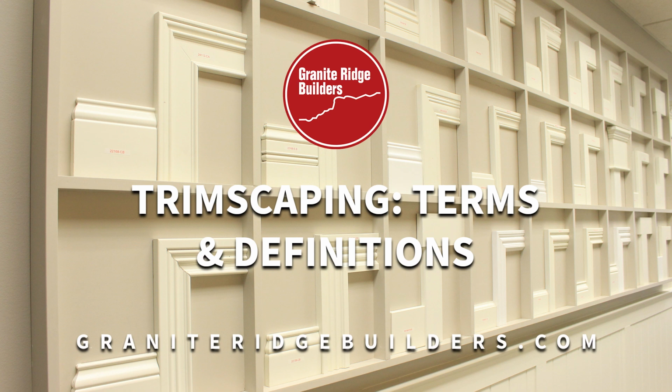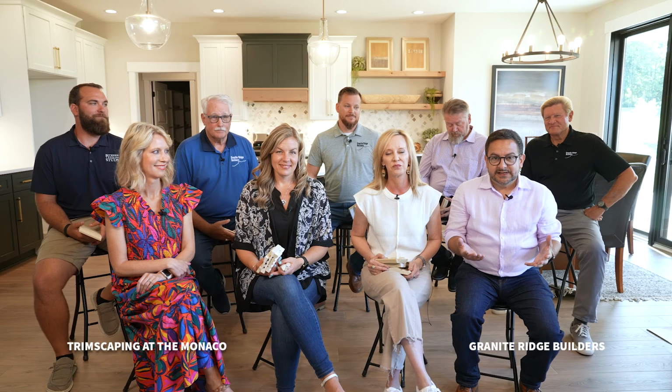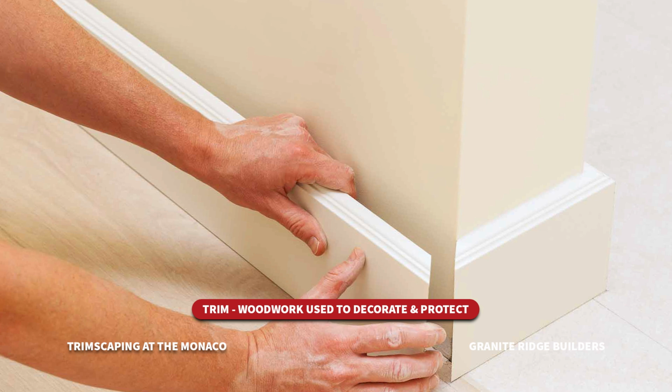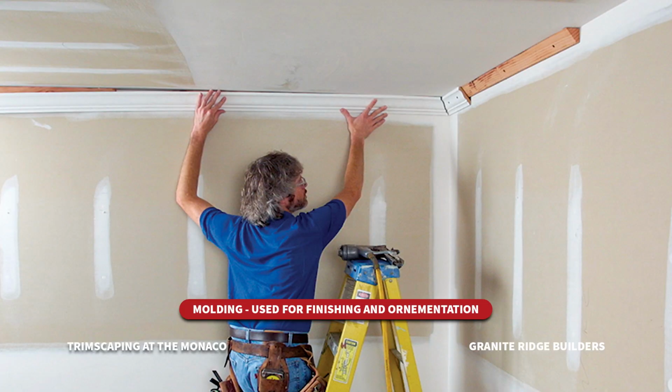Okay, now that we've talked a little bit about the history of the trim, let's break out some of the more popular terms and definitions of trim or trim work. The word trim itself basically starts off as the decorative wood that we use to go around our edges and borders to decorate, but also to protect. Another term you're going to hear is molding. Molding refers to a slender strip of wood that is typically used for finishing or ornamentation.